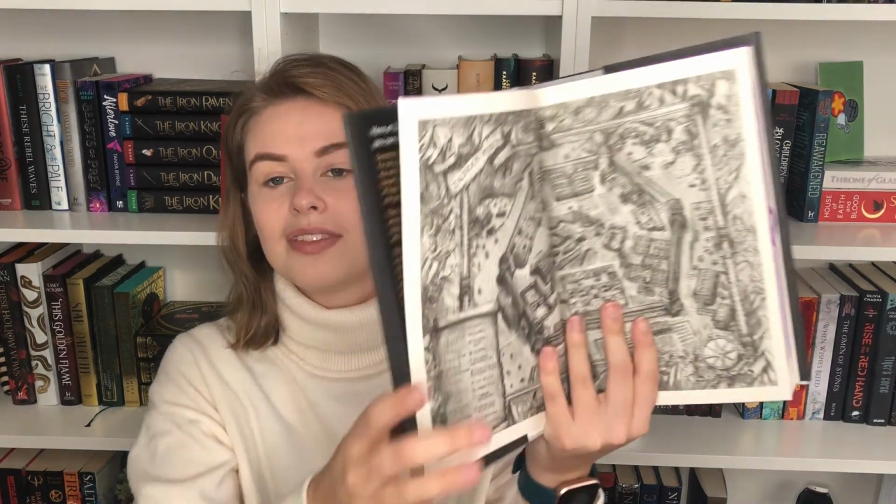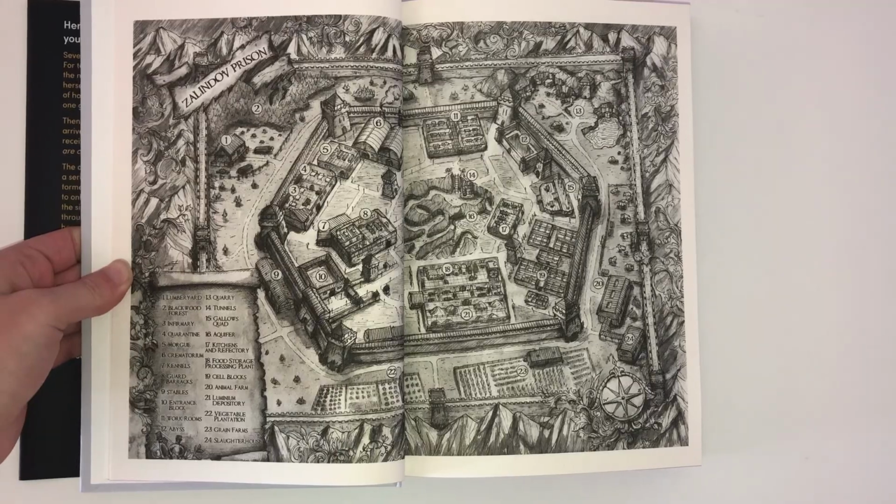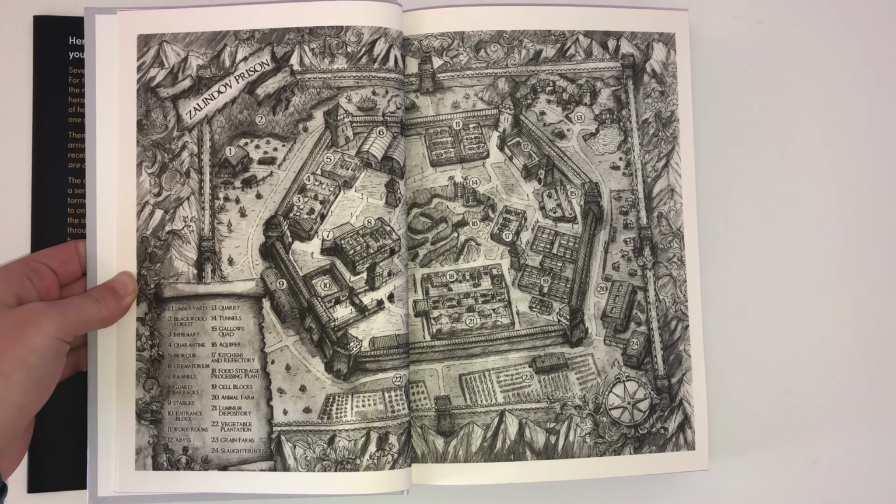Then we're going to move on to The Prison Healer by Lynette Noni, which I, again, have not read. The thing about this map is that it doesn't show you the land, it shows you a prison, which is relevant because our story takes place in a prison. So we have this very, very detailed prison. I'm really, really excited to get to this book.